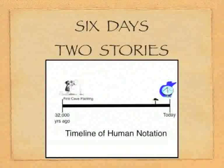Does this mean that people weren't communicating before 32,000 years ago? Obviously not. We would not be here if those cave teenagers hadn't found some way of saying, gee, I think you're cute, you want to go on a date?